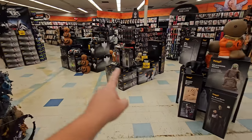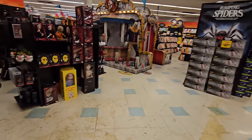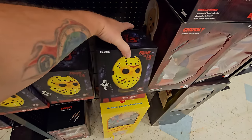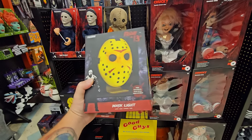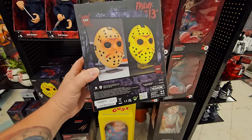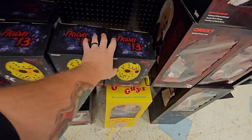Okay, yeah, they got a lot of stuff on the floor here, guys. Stay tuned for that. We're going to do that near the end. We're going to find the Jason stuff first. And here is a Friday the 13th mask light. That is pretty cool. Freestanding and wall mountable. So it looks like you can either use batteries or a USB cord for that. That's cool. I like when they give us the battery option on stuff like this.